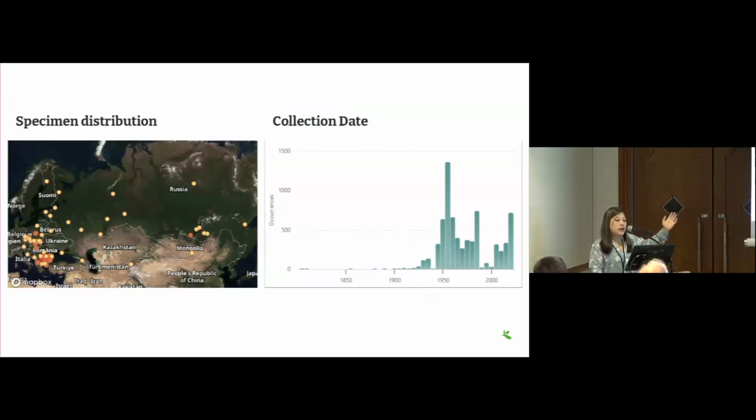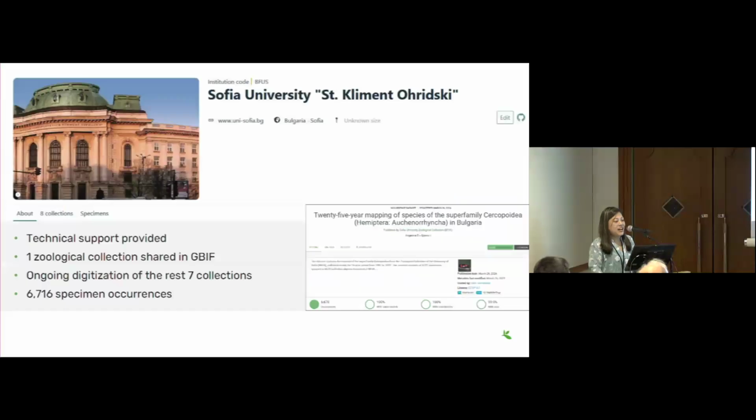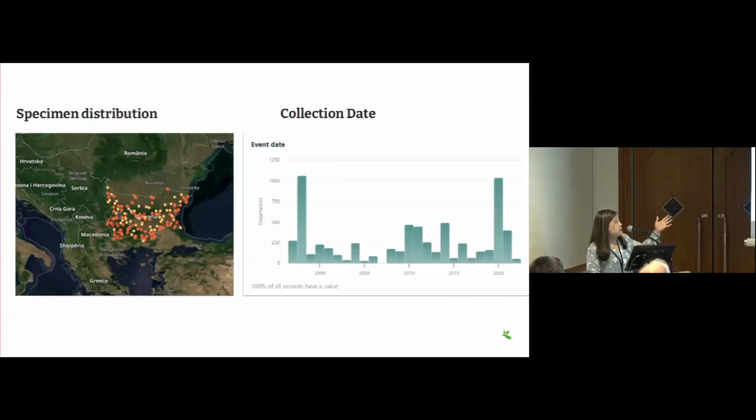I'm not going to describe the slide because I have limited time. The next case is again from Bulgaria, again with the help of our colleague Salza from the regional support team in Europe and Central Asia. With her technical support, Sofia University has published their geological collection in GBIF with around 6,716 specimen occurrences. This is the specimen distribution, all from Bulgaria, and the collection date for the specimens that have been shared in GBIF.